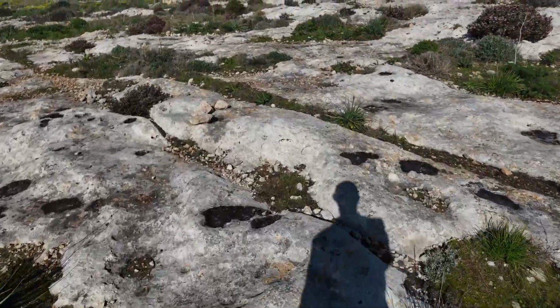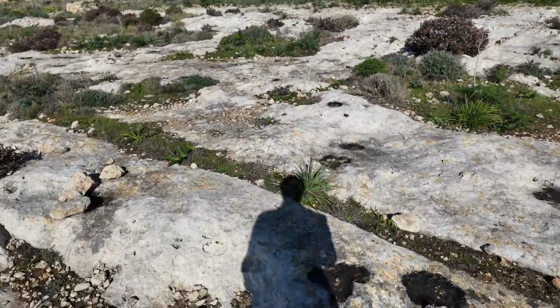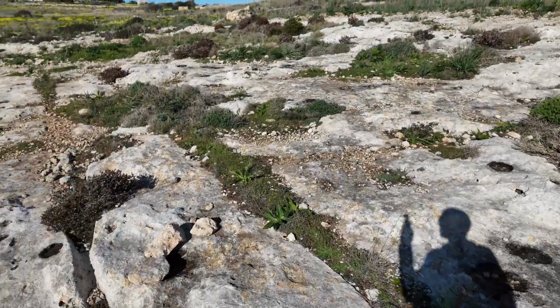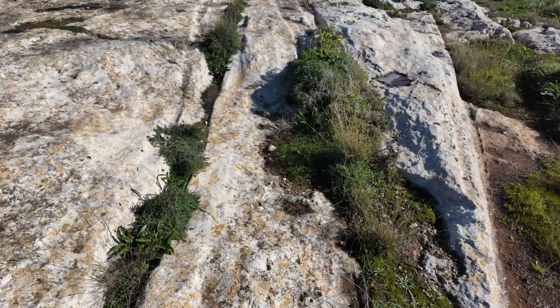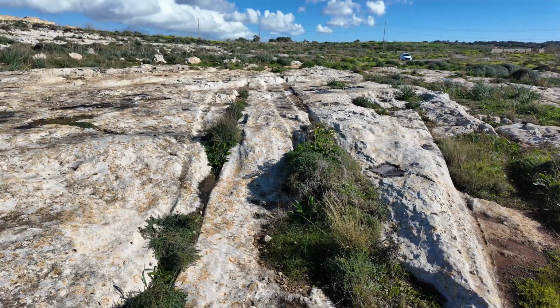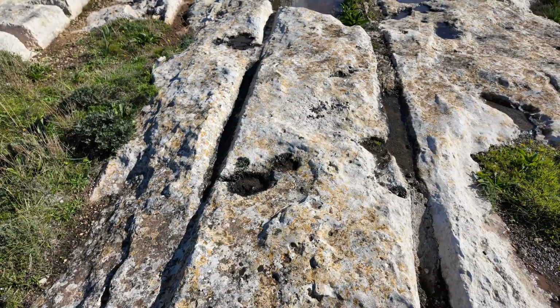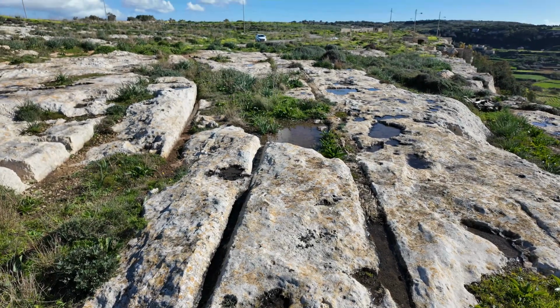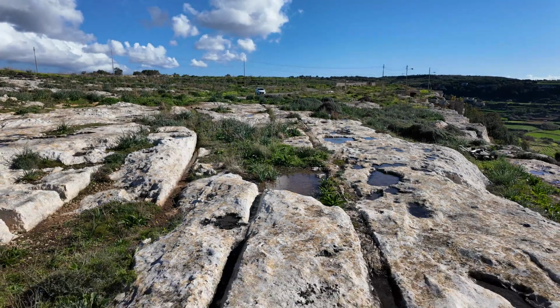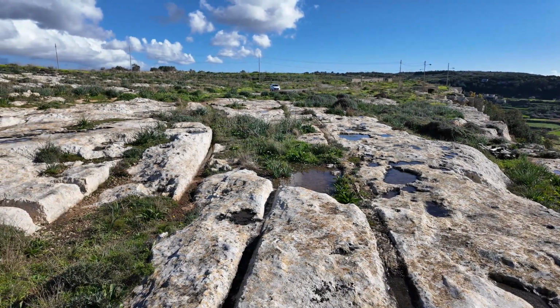What if we're looking at this all wrong? What if we're not seeing scars of Bronze Age farmers, but the remnants of something far older? Something we haven't yet properly understood. And that brings us to the deeper mystery, the sea. Because across Malta and even across its shores, there are cart ruts that don't just stop, they vanish beneath the waves. What's obvious, they're not all the same.